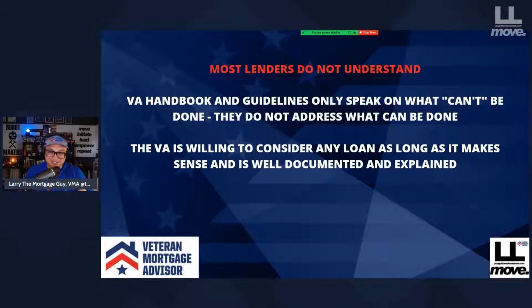But we explained it. We said this house is not their dream house. This house is. They can afford both houses. They don't need to rent this. They're not trying to make money off of this house that they live in right now. They just don't want to be in it. They want to be in this house because it's their dream house. It's in a better neighborhood. That's where they wanted to live. That's the ideal situation. That's the home that they want. And this house is just going to sit there. And the VA is all like, makes sense, right? Again, the VA is willing to consider any loan as long as it makes sense and is well documented and explained, which we proved. Okay.